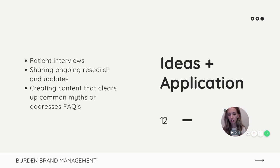Then there's creating content that clears up common myths or addresses frequently asked questions. We've had a ton of success with this for a lot of our patients. It's basically content or posts that seem so obvious to you, things you take for granted. This is usually the content that does the best, because it's questions that people are asking, things people are curious about, or a myth that someone's already believing. You're creating a piece of content that is a myth buster or addresses these questions. The reason they do so well is people will often share these posts to their own stories, or share them with a friend, or on their feed. That's a great way to get your content in front of more eyes that are relevant to your brand.